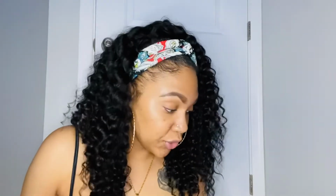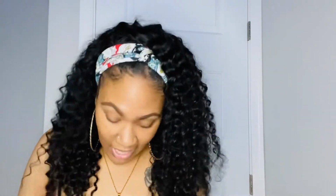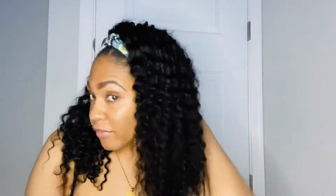But y'all, there's really not much for me to say about this wig. Like, I'm in love with it already. I wanted another headband wig, because my other ones, I was getting tired of wearing those. But Luvme Hair is definitely gonna get more of my business.